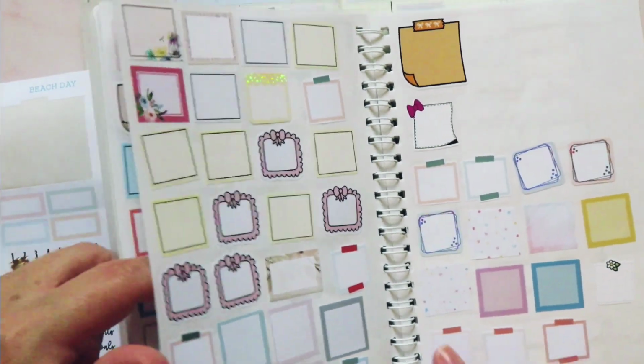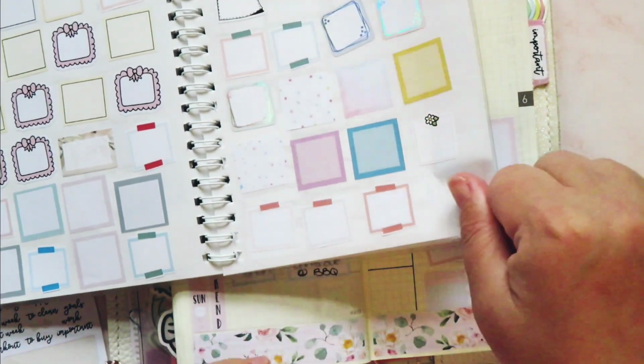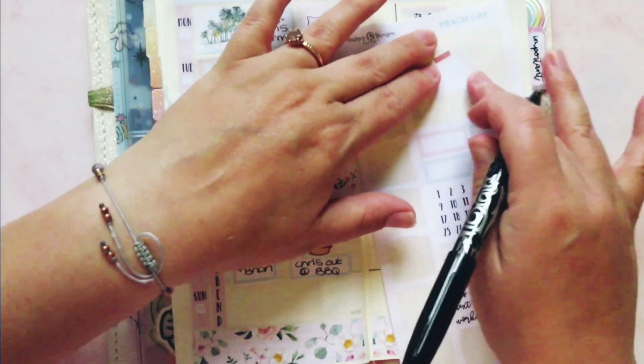So I'm looking for some spare stickers that will just match. These ones have obviously come from a Happy Sherpa Papery kit, so we will use that. And I need to mark that it was Father's Day. I'll just put it on there.